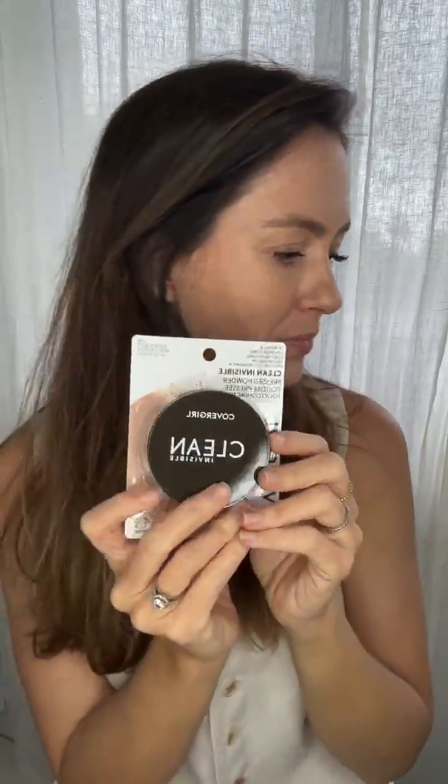CoverGirl has a new product, Clean Invisible Powder. I haven't opened it yet. I'm not sure if it's my colour, but I like the idea that it's clean. So it's talc and fragrance free now. So that means they used to use talc. It's great that they don't. This is good. We're getting some progress in the beauty industry. So talc-free powder. So we'll try that one.